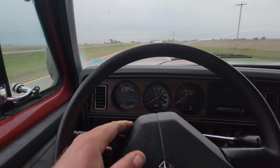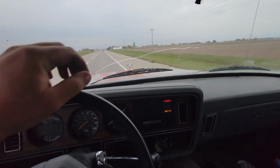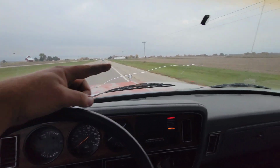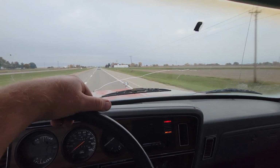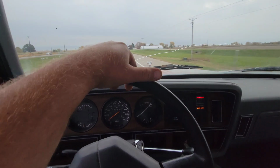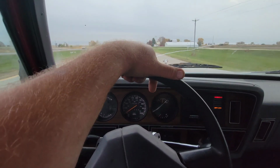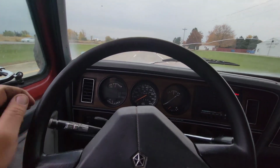I found one for like $16 on closeout on Rock Auto, so I'm going to go ahead and put it in for some reassurance. I got another windshield to put in it as well, so replace the windshield, should be good to go. Next summer I'm hoping for a little rust repair, but right now just enjoy driving it.